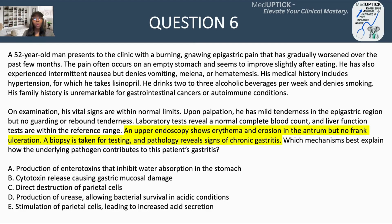Remember, H. pylori initially colonizes the antrum and induces an inflammatory response, leading to gastric mucosal damage over time. Chronic infection increases the risk of peptic ulcer disease, gastric cancer, and MALT lymphoma. Which mechanism best explains how the underlying pathogen contributes to this patient's gastritis?